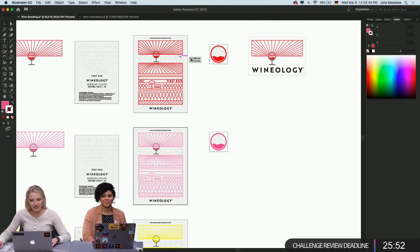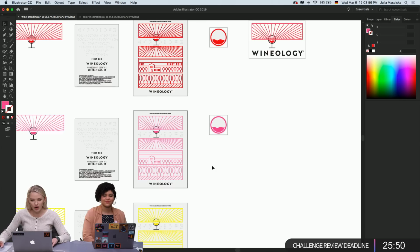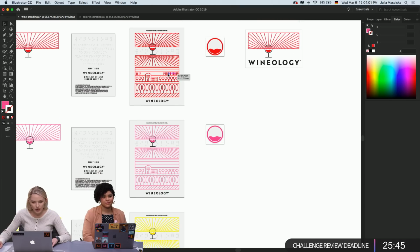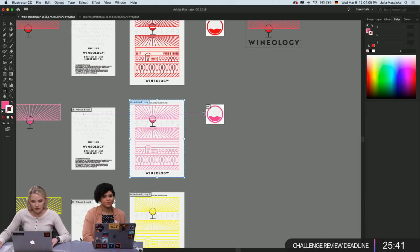So basically, I'm creating the same shape for the different bottles. We have 3 different kinds of bottles. Ooh, I also need to add the different wines here as well. Yes. So let me finish this real quick.